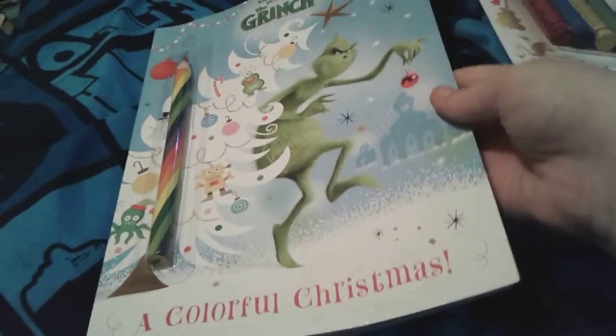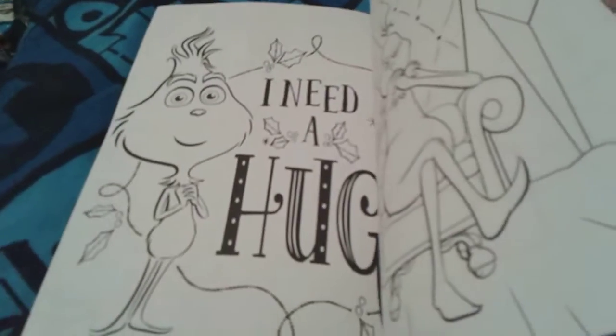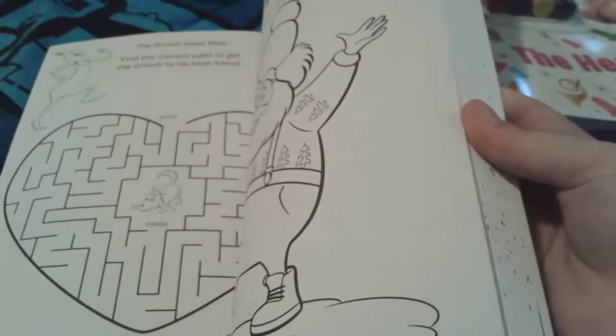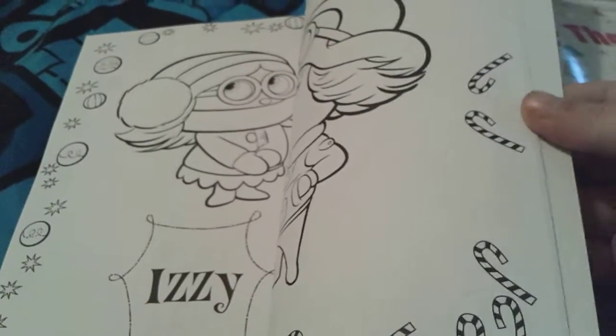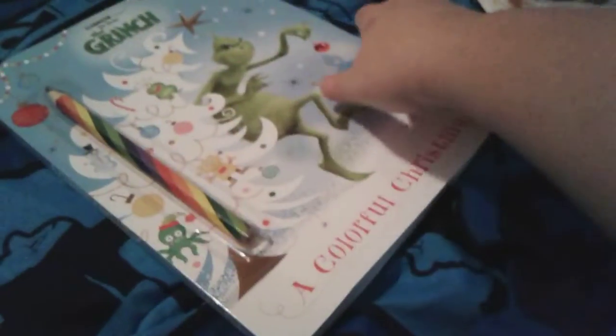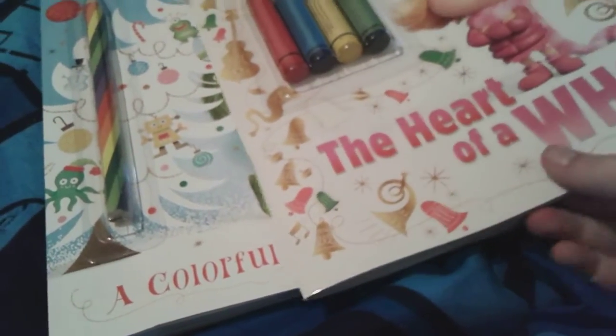And here's the Grinch, A Colorful Christmas. And this one doesn't feature any stickers, but oh well. Aww, it's the young Grinch, I need a hug, that's so sweet. I literally just almost started crying when I saw that scene where it was revealed that the Grinch never had friends as a little kid. That is so upsetting. Like, oh my gosh, that is so sad. And yep, there's a whole bunch of awesome pictures in here, and I cannot wait to color them all. So yep, that's all for the Grinch, A Colorful Christmas, and the Heart of a Who.